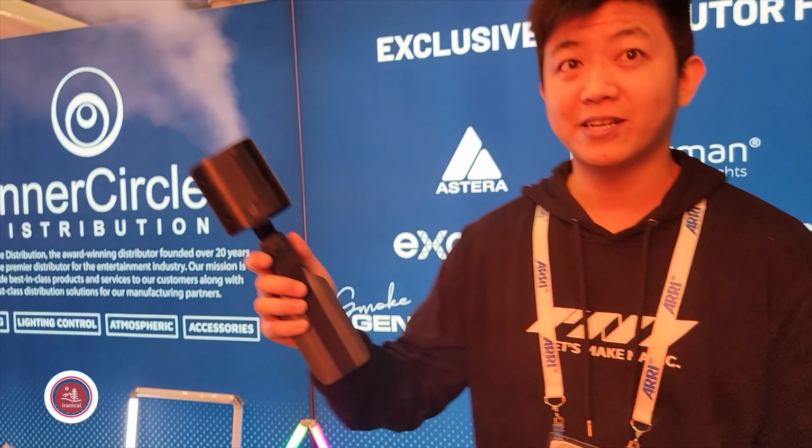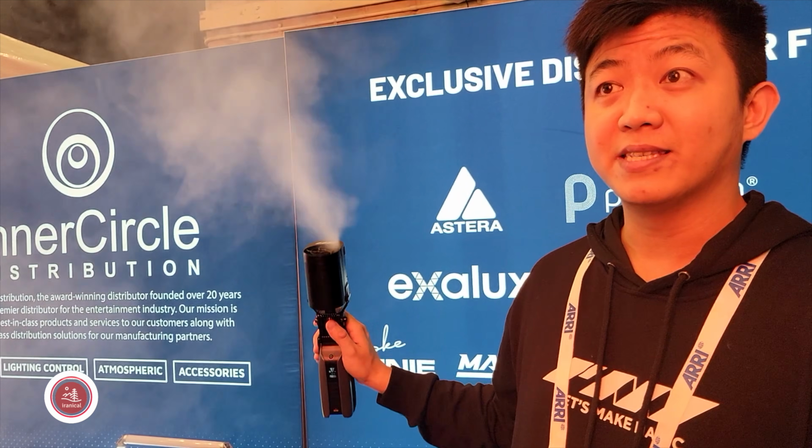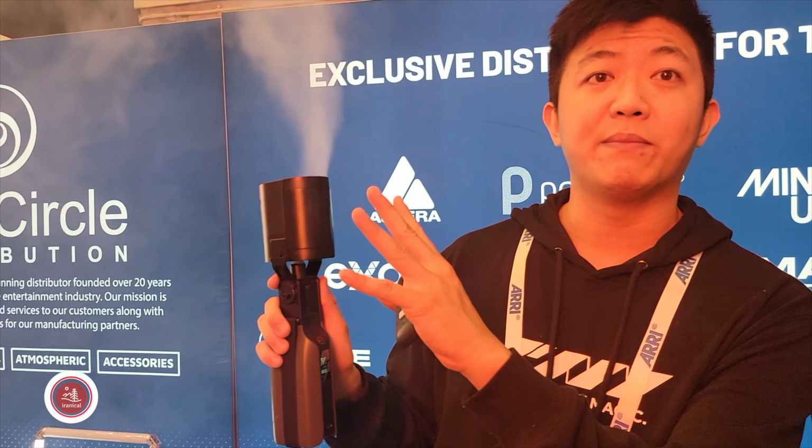It's a portable hazer. We're in the early stages. Each minute it can actually cover 500 square feet of space, and the chamber can last for 15 minutes of smoke. You can go like this continuously for 15 minutes, and the battery can support 30 minutes of continuous spray.